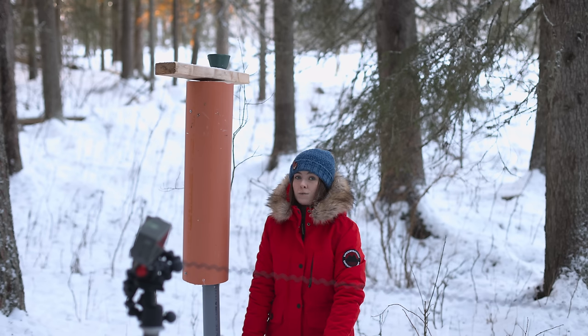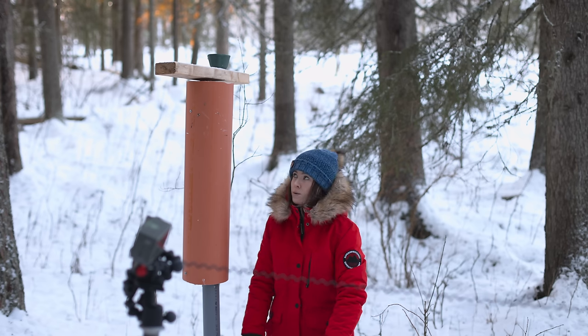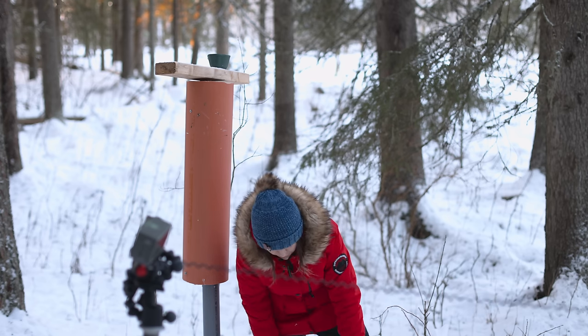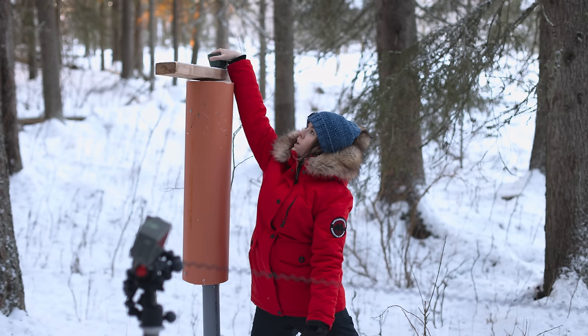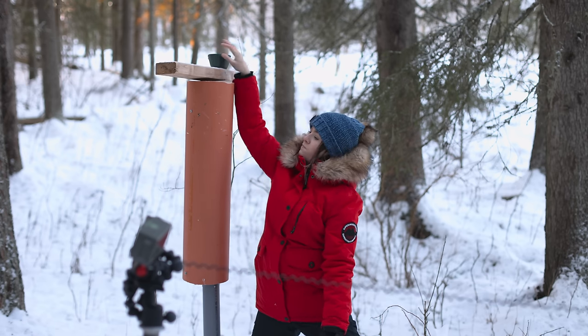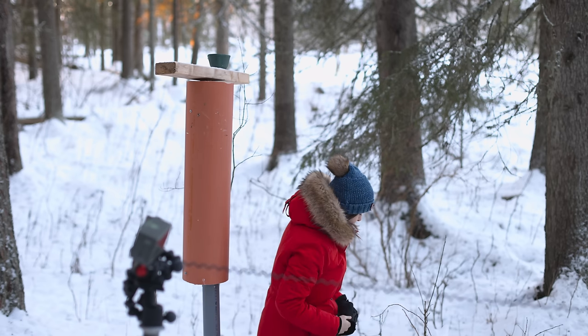I set up the camera trap last night and I can see two squirrels around and they're eating spruce cones. So I'm going to check the cup first because that's the first indicator if anyone's jumped. Okay, there's a lot there. Alright, I'm not sure. Check the camera.